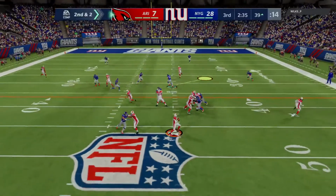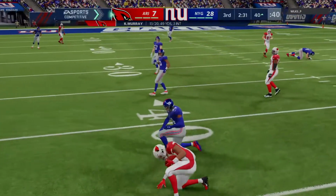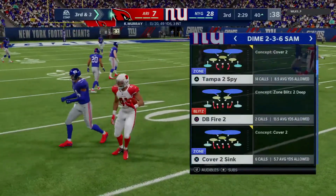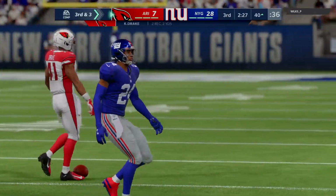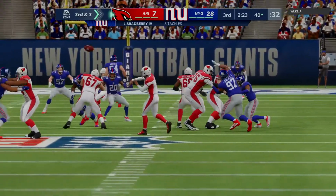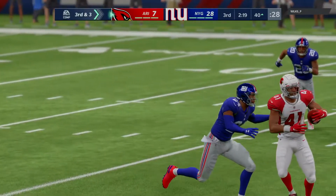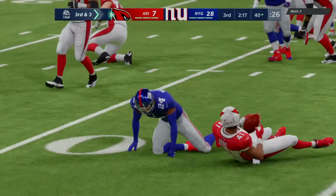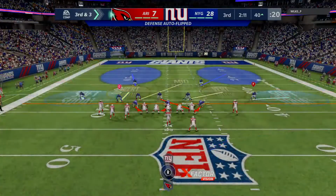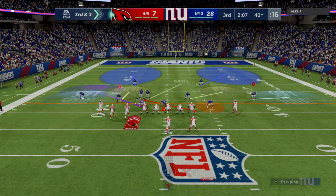They fake the handoff. Now Murray. And he hits Drake. And he'll be brought down, losing yardage back at the 40. He'll lose a yard on the play, so now they need 3 yards on 3rd down. This offense in desperate need of a conversion as they come up on 3rd down.